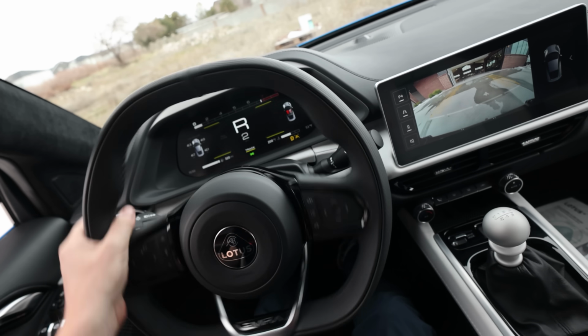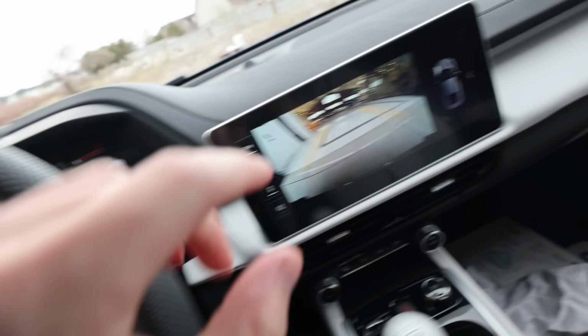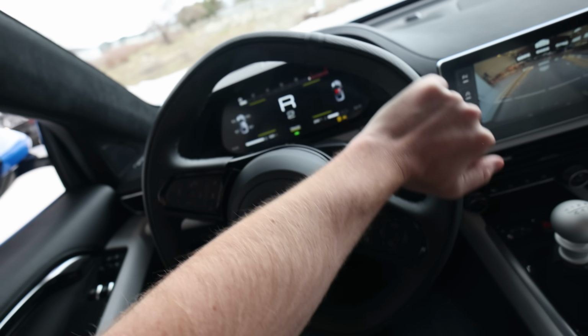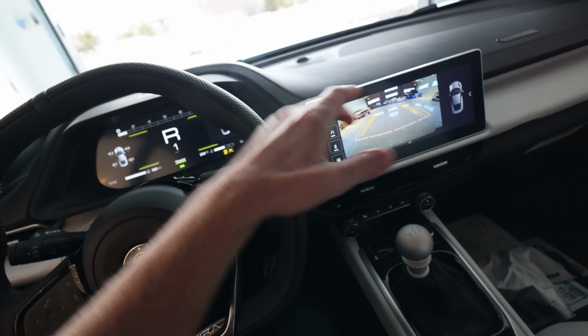It's so cool to see the progression of Lotus, to see all this technology. We got parking sensors. We got a backup camera right there, because my Lotus Elise was like the most bare bones car I ever owned. And this car is still pretty simplistic, but it's got a backup camera.